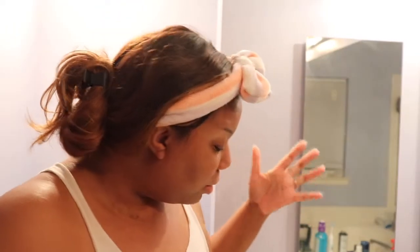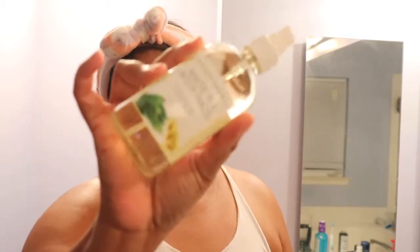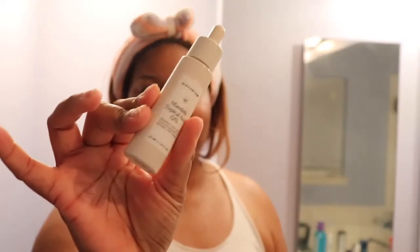All right, so then the regimen kind of follows the same regimen that we did earlier today. I do switch out sometimes my ginseng and bamboo toner for this white tea and witch hazel toner. I know people say witch hazel is not good for your face, but after that, we have our essence again. Our Mandelic serum.